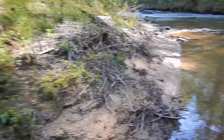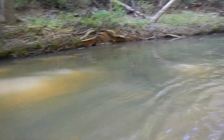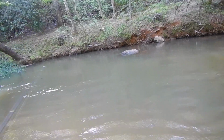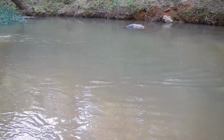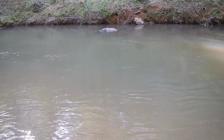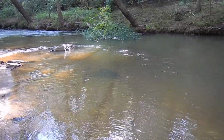But my take on the fishing so far is it's pretty slow. I've caught 4, which sounds great. If I was shoal bass fishing, that would be great, but for redeye bass, especially on this stream, that's pretty slow. And I'm not sure if it's the spinnerbait or if it's that the fish aren't here. It's probably not that they're here and not biting. That's pretty much almost unheard of for redeye bass. They're eager to please. Let's just put it that way.